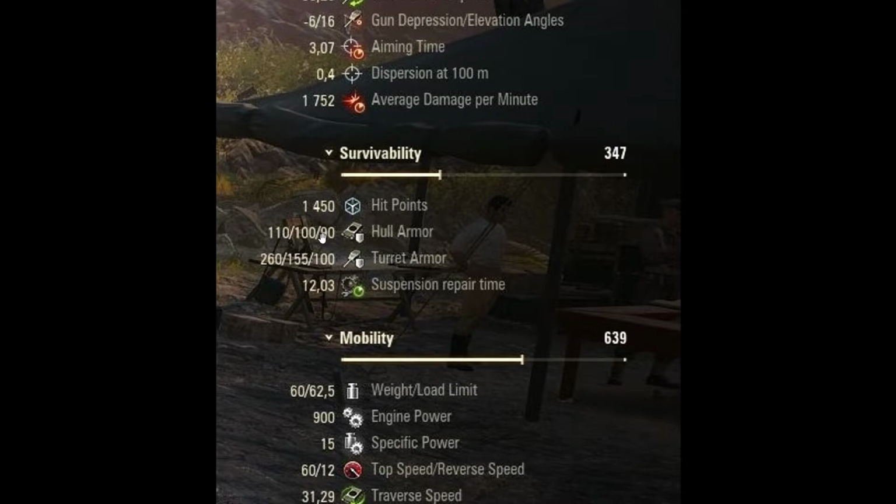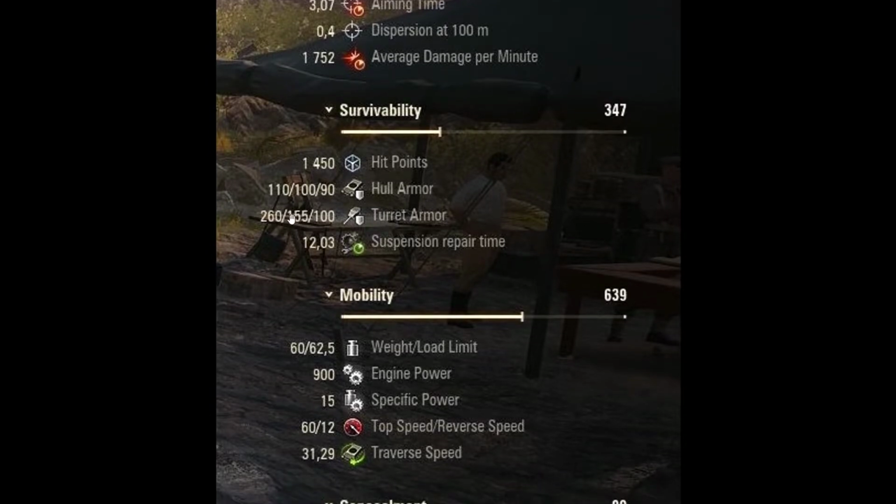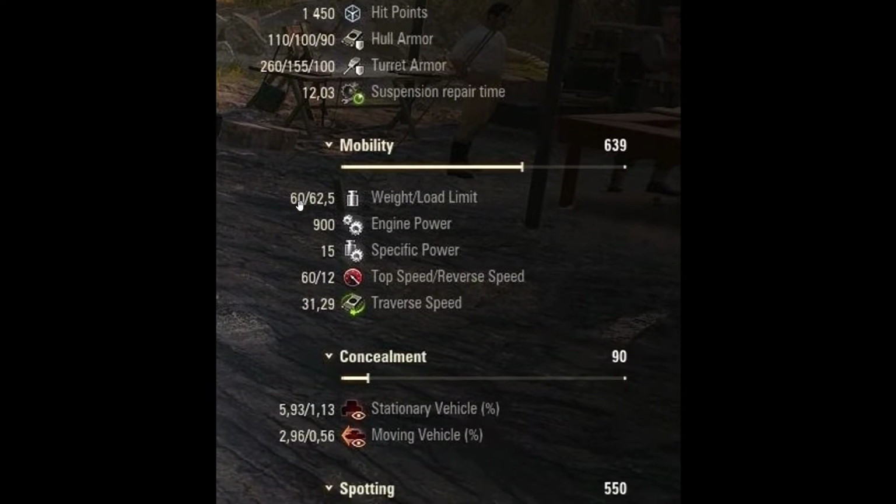So yeah, the armor of this tank: we have here the hull and the turret, front, side and rear, which means this tank could be a really good skyscraper with 100 mm of side armor. The tank is actually well armored even from the rear side, as you can see, and even from the rear left and right side, turret and hull, really, really good armor protection.